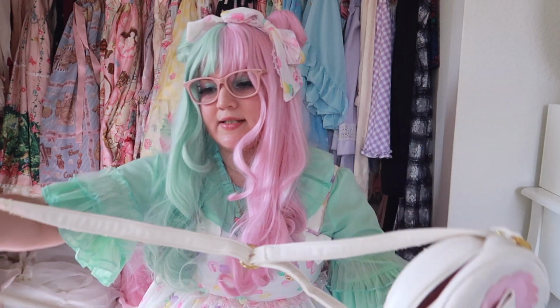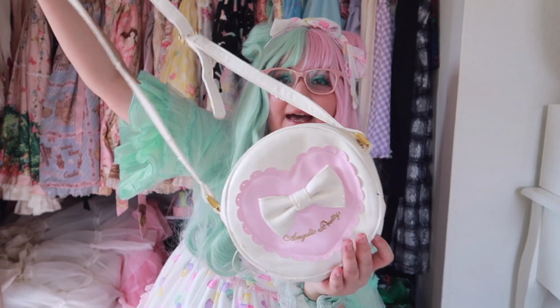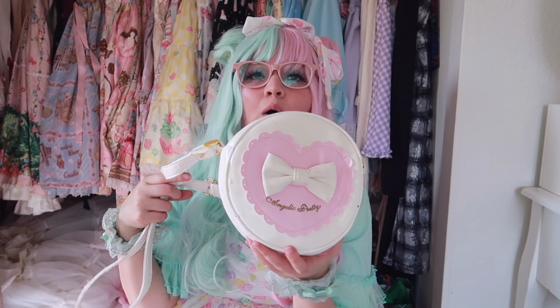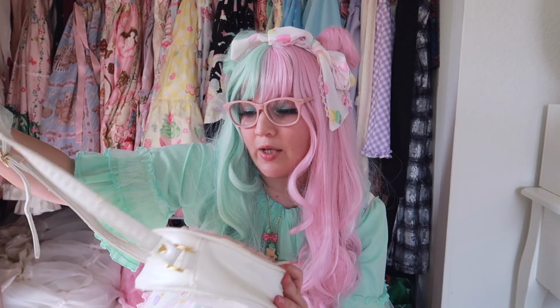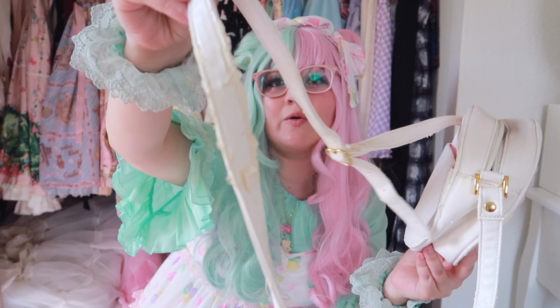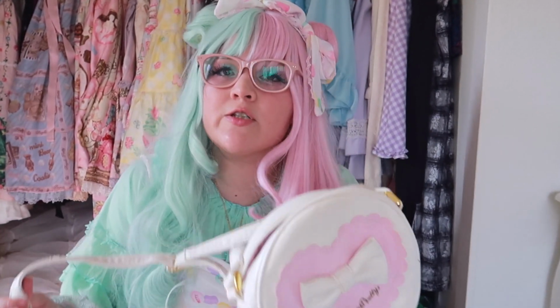So next up is this other little AP bag, which I absolutely love the design of. It's so simple, it's small, it's round, it matches a whole bunch of my stuff. In fact, it matches most of my wardrobe. The only issue is that it's falling apart now. Like the straps are breaking apart. It's made with that same cheap material. Why do you do this, AP?